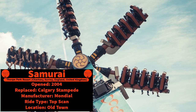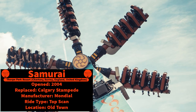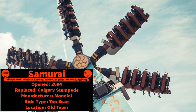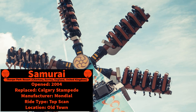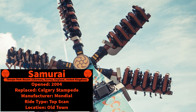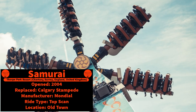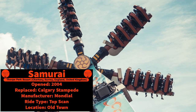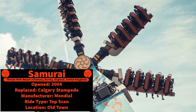I think the hurtling sensation, the 360 degrees spinning rotational experience definitely gives off the forces and the Gs and the extreme experience the thrill seekers are looking for. And I'm glad this ride is still at Thorpe Park Resort. I think that it's a wonderful attraction. I don't know where Thorpe Park's flat ride lineup would be without it. Samurai is definitely one of those attractions that you will not likely forget. I never forgot it when I queued up for it and rode it. It's an absolutely brilliant attraction.